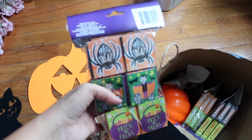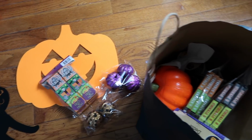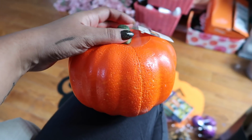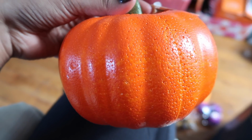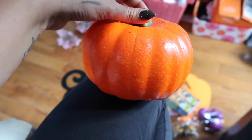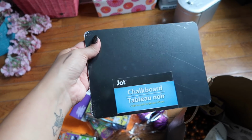I got stickers for my goodie bags. I love stickers. So I kind of wanted to be different with my goodie bags this year, and not put the typical things that I normally do. So stickers are always fun. Kids like stickers. They market this as a carvable pumpkin, but this is just one of those styrofoam ones. So I guess you can carve it, but it's nothing crazy. Then I got this super cute chalkboard. I figured I can do some cute Halloween drawings on it or something like that. I thought that was fun.